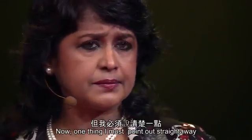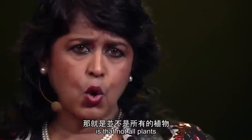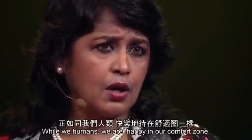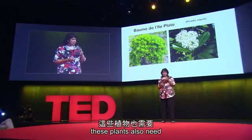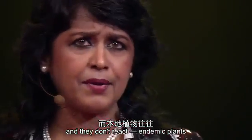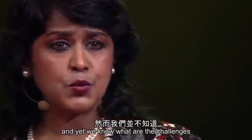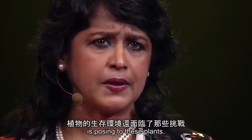growing in the wild. Now, one thing I must point out straight away is that not all plants can be developed in vitro. While we humans are happy in our comfort zone, these plants also need their ecosystem to be preserved. Endemic plants don't react to very harsh changes in the ecosystem, and yet we know what the challenges are that climate change, for example, is posing to these plants.